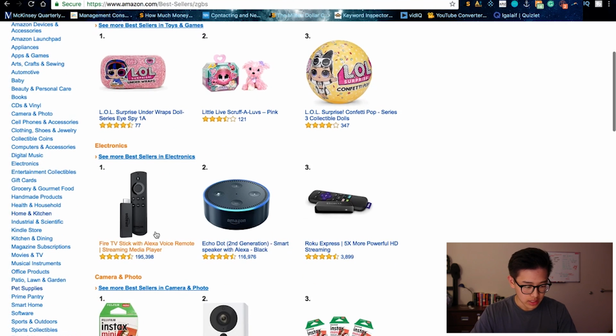So for example, this Fire TV stick with Alexa voice is number one in the category of electronics, but usually when it's ranked high in a category, you're going to see a large number of reviews. This one has 195,000 reviews, which is just an insane amount of reviews. If we were to enter that market, there's absolutely no way we'd be able to compete at 0 reviews when we're first starting out.